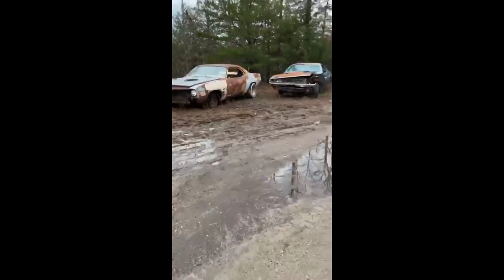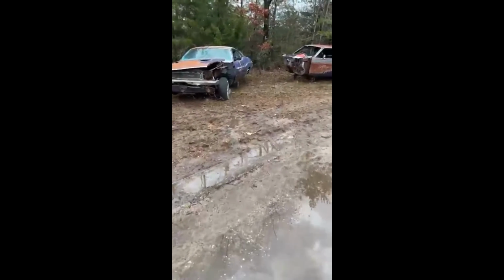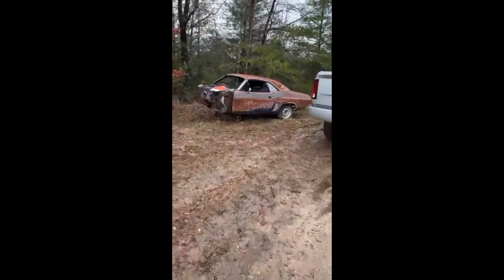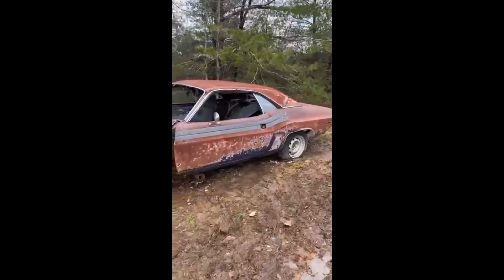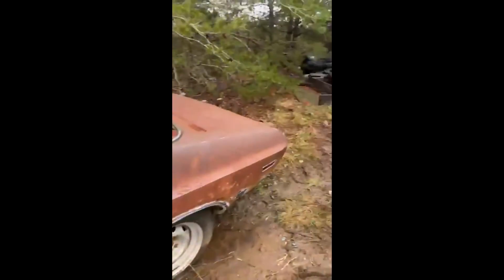Props to the guy who comes out here and buys all the purple cars. There's got to be someone out there that wants to do that. This one, man, what a neat car. They're all neat, let's be honest.